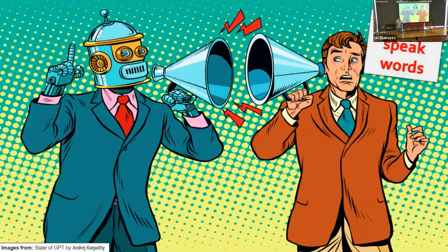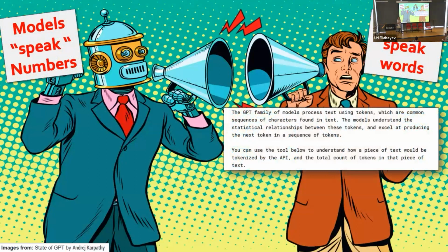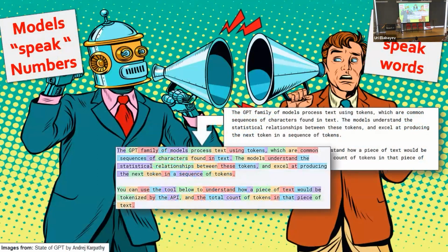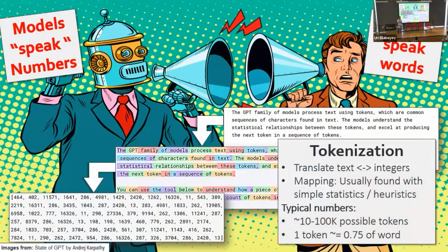People speak words. Language models speak numbers like every other neural net. So basically, if you're not aware of it, the way this works, you take a bunch of text and you assign every pair of letters or triplet of letters some integer number, and then you just get a long sequence of integers. We use simple statistics to find the exact mappings of those integers. I'm sure that you're all aware of it. It's more for this to be in the slides for anyone that wants this to be a summary of the topic.